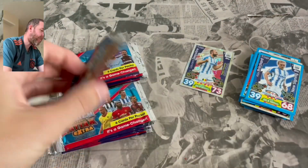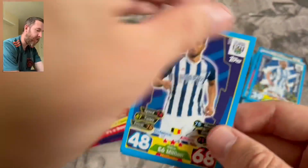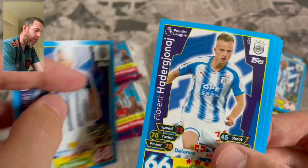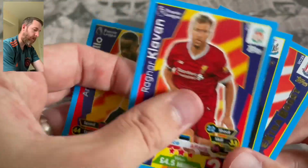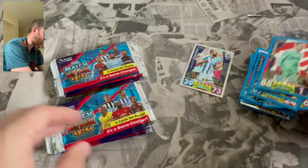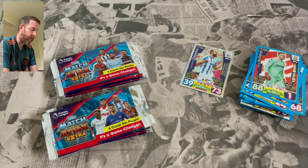Some teams here have definitely not been in the Premier League for a while now, Huddersfield being one of them. And obviously Leeds, not featured in this collection because they were still in the Championship. Nacer Chadli of West Brom, Hadergjonaj, Andre Carrillo, Klavan again, Matt Ritchie again, Jack Butland of Stoke. So it's not looking promising for one of the Phil Foden cards.